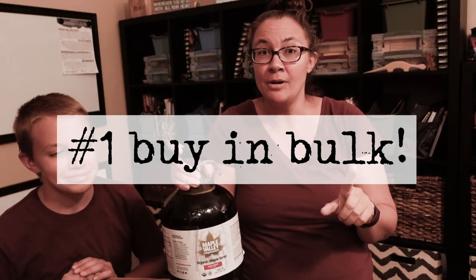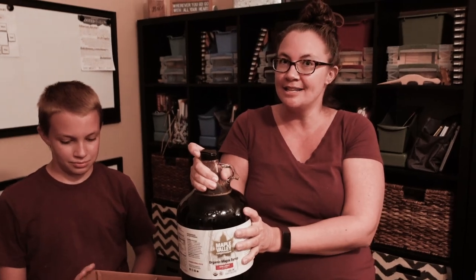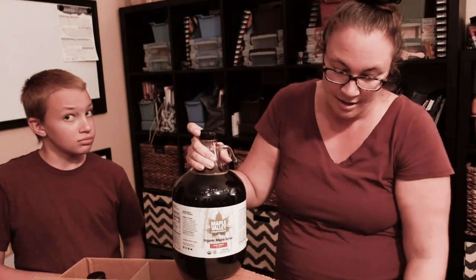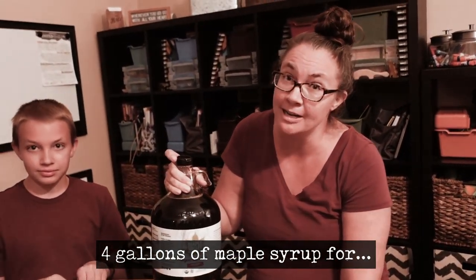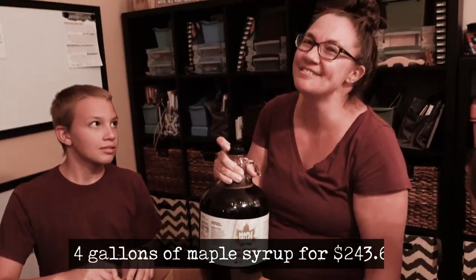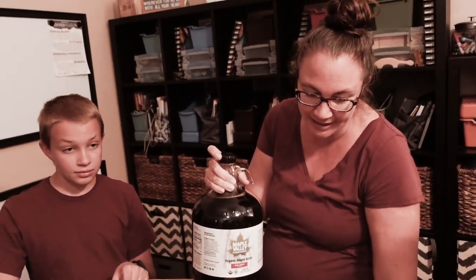Hold the phone. When you are buying from Azure, number one, buy in bulk. Number two, wait for the sales and then buy in bulk. Because this, we basically got close to a free bottle of maple syrup. So this 4-pack, 4 gallons of maple syrup on sale came to $243.65.